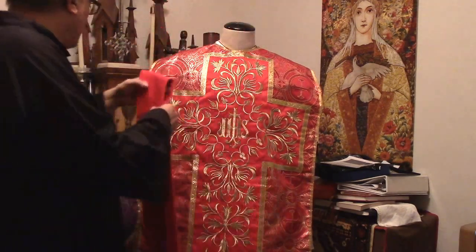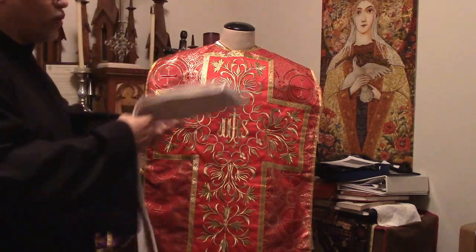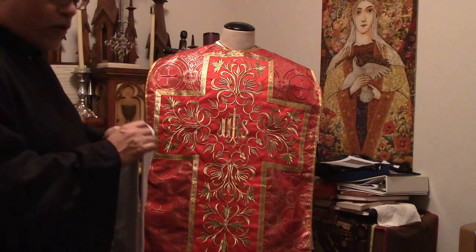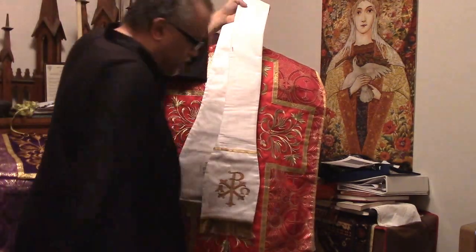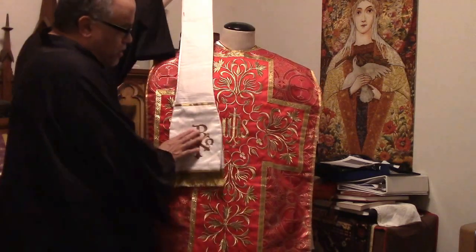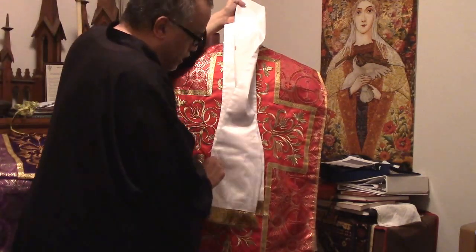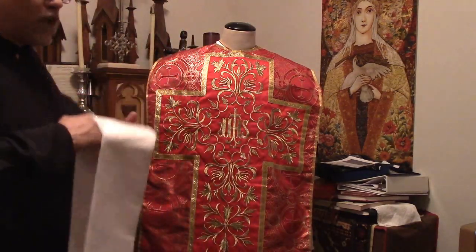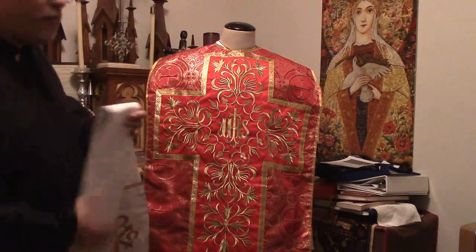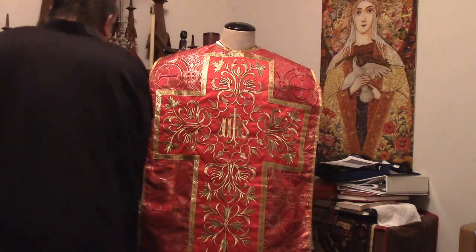Just to show you an example, here is a contrasting one. We don't sell it that way, but we might if you ask. Bandings still match. Embroidery cannot be compared. Silk, fully lined. Only PSG Vestments will strive to give you the best that we can for your sacred duties. I will show you my favorite.